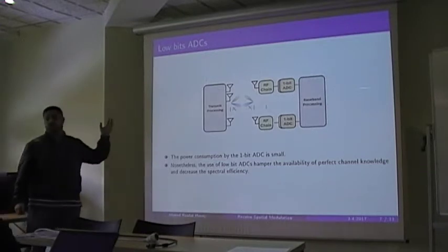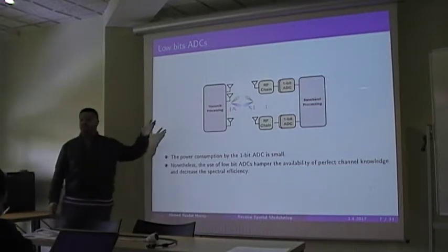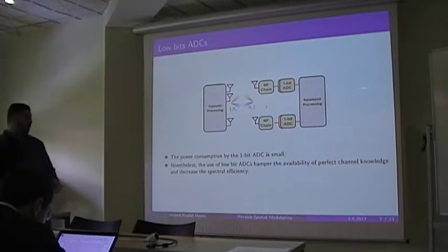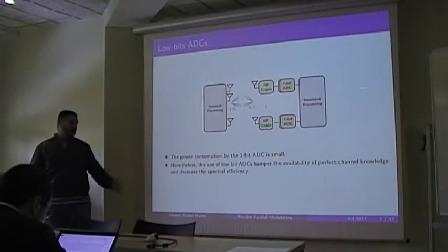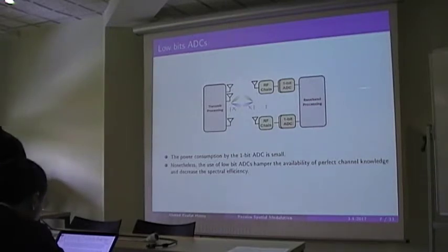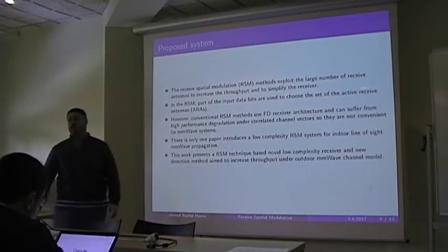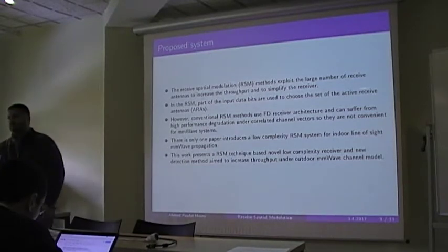The second technique is using low precision ADCs. MIMO receivers based on low precision ADCs consume little power. For example, the power consumption of a one-bit ADC is very small. However, using low precision ADCs hampers the availability of perfect channel knowledge, and it degrades the spectral efficiency of the MIMO system. Okay, the proposed system: we propose a receive spatial modulation technique to reduce the complexity of the receiver of the millimeter wave system.